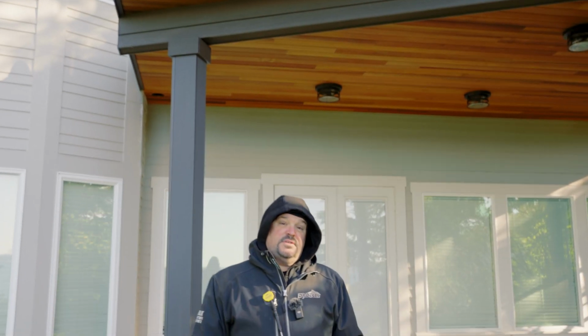I was probably one of the only people in the area that proposed, hey, we can build you a curved deck, but what are we gonna do to secure it as far as railings? How are we gonna make it safe but beautiful? So I showed them some curved glass options and they really liked that idea. So we started building this deck.